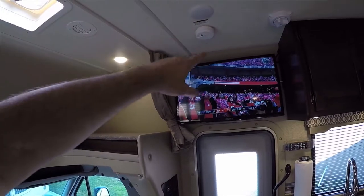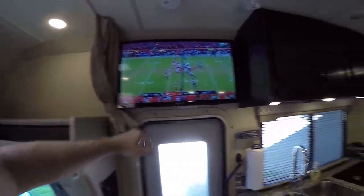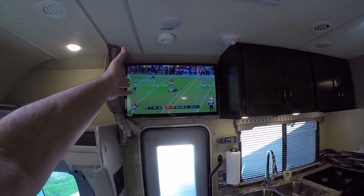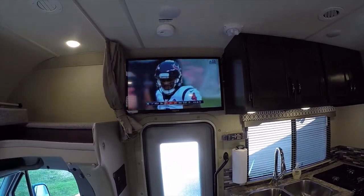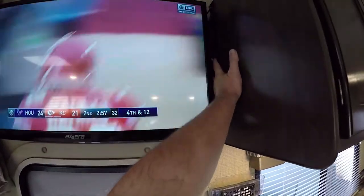I'm going to talk real quick about the televisions. These are both 32 inch HD TVs. This one you can see when you're driving. So when you're sitting over here in the booth, the passengers can watch this one while driving. They can watch a movie, DVD, Blu-ray, hook up a video game. It has an amplifier, which is right here. This little button with a green LED.